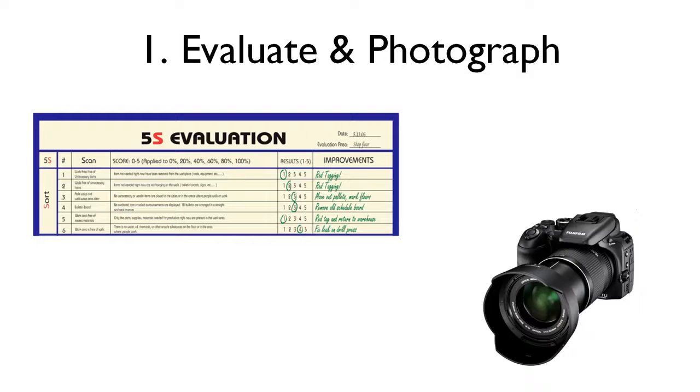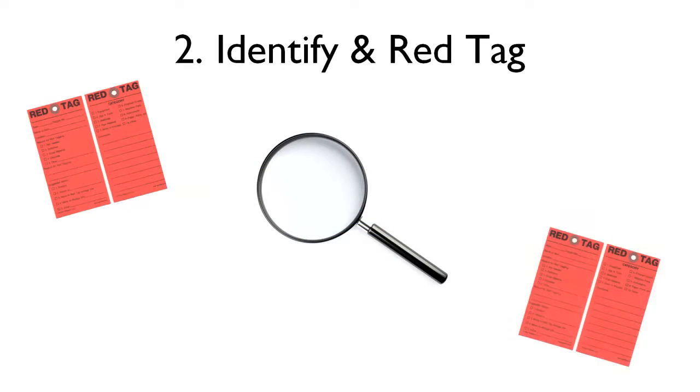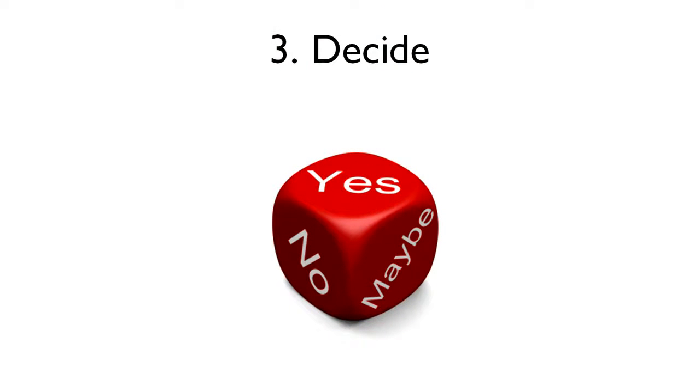The second step is to simply identify and red tag the items you no longer need. Now, in the next module, I'll explain exactly how to go about red tagging, since while it's not a complicated process, there are some traps you're going to want to avoid. And finally, the third step of the sorting process is to decide what to do with the tagged items. Again, in the next module, I'll offer some suggestions as to how you might actually be able to clear some things out while also helping others.